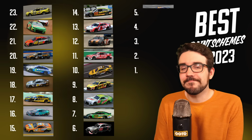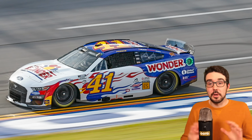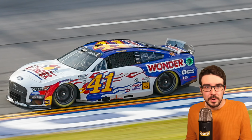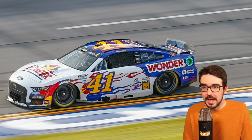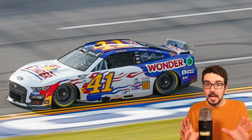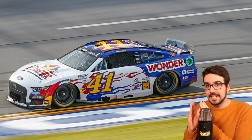Okay, moving on. At number 5, the Wonder Bread scheme. No, I don't think this is breaking the rules. Sure, it is kind of a throwback to a movie that's almost 20 years old, but the scheme it's throwing back to never actually raced on track in a real NASCAR Cup Series race. There have been some homages to it, but none have ever been done as perfectly as this one.